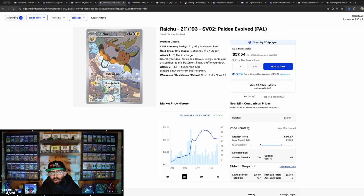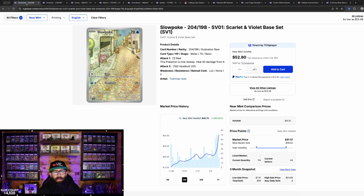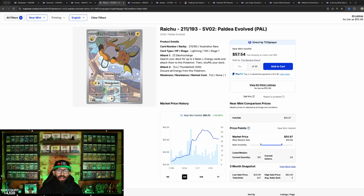And then you even have cards like the Raichu, which, you know, I like the Sleepy Raichu from Paldea Evolved a lot. I think it's been a nice one, and it's up right now 55%. It's come down from $58 down to around 50 currently. You can see the supply is around 150, right? So this is a $50 card. By comparison, do you think the Slowpoke should be remotely close to the Raichu? So that's where I go, okay, we're going to see something happen here. Comparatively, you got to do what you can, right?